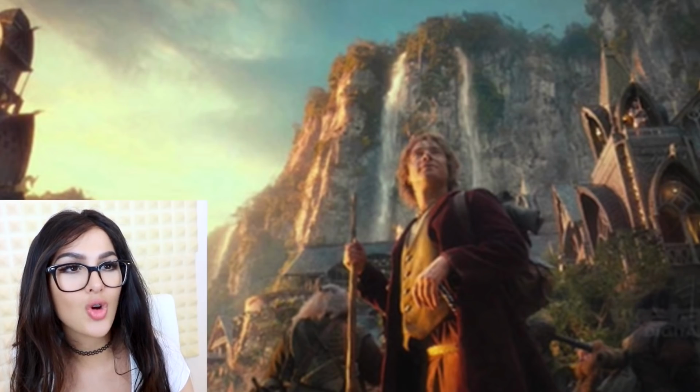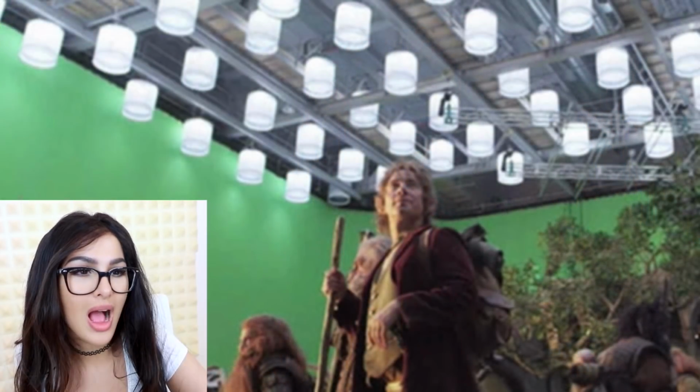Oh, this is how they did Davy Jones in Pirates of the Caribbean. What? Why did they have to shade in his eyes and his mouth? You look ridiculous. I don't know how anybody could take you seriously. Ooh, that's so cool. The lighting on top. Wow. It's wild how they do this.